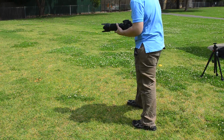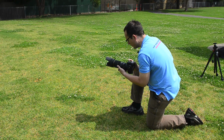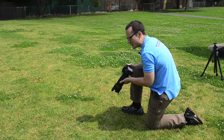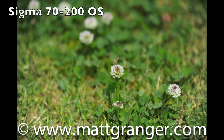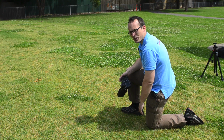Okay, same test with the Sigma. Let's see how this one goes. It also has a closest focusing distance of 1.4 meters. Okay, so a slightly different angle on that one, but you can see it's a fairly comparable shot. The background's still very nice. And not surprisingly, not much difference in the result.